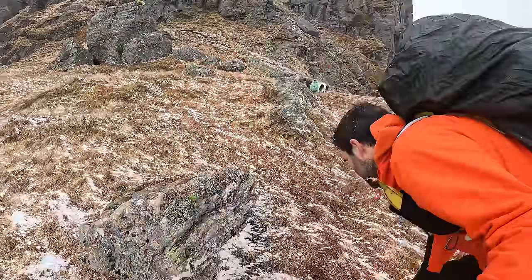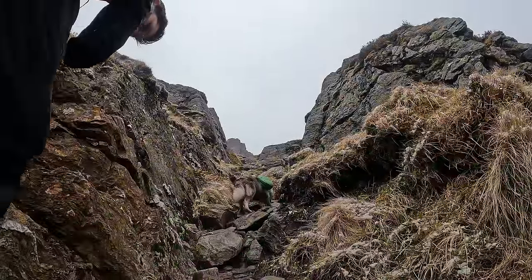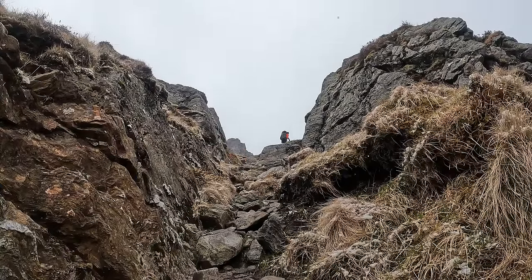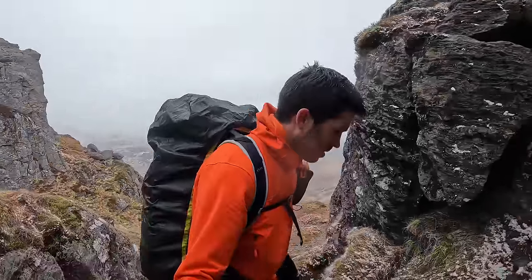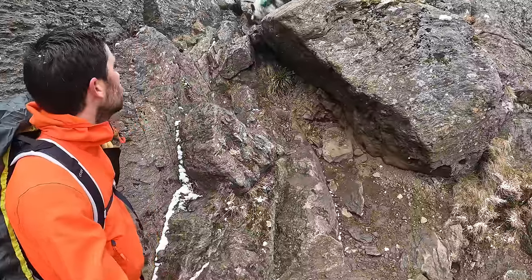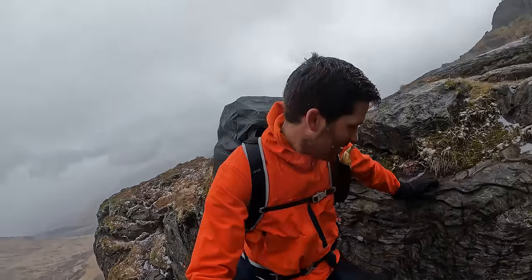Yeah, come on then, Bluey dog. Come on, let's get on. Yeah, enough of that malarkey. Go on. Come on then, Blue, climb. Come on. Good boy. Steady away. Nice and safe. What a place, though. What a place.